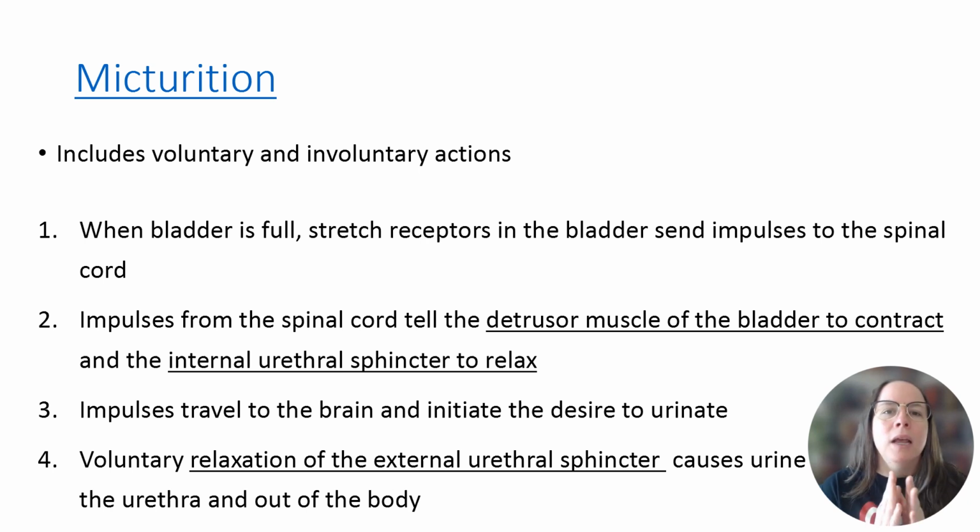So again, stretching from the bladder causes relaxation of the internal urethral sphincter. The detrusor muscle starts to contract to push the urine out. You get that urge that you need to go. Then when you get to a toilet, you use the conscious control of your external sphincter to then relax and urinate. And that's how it's supposed to go.